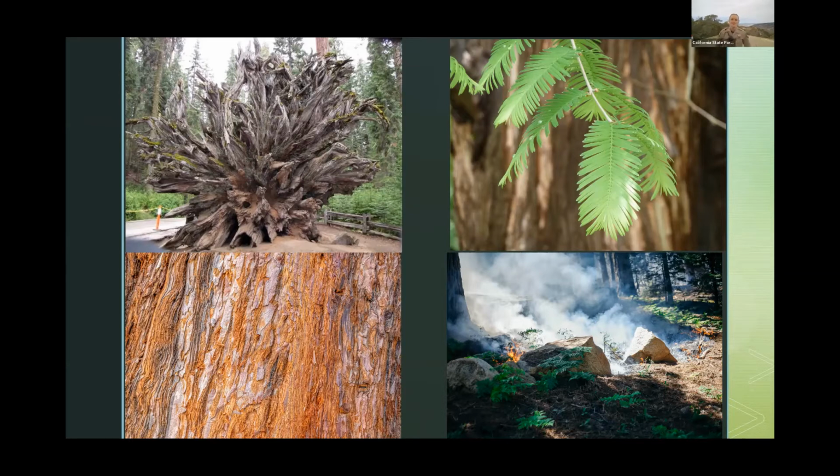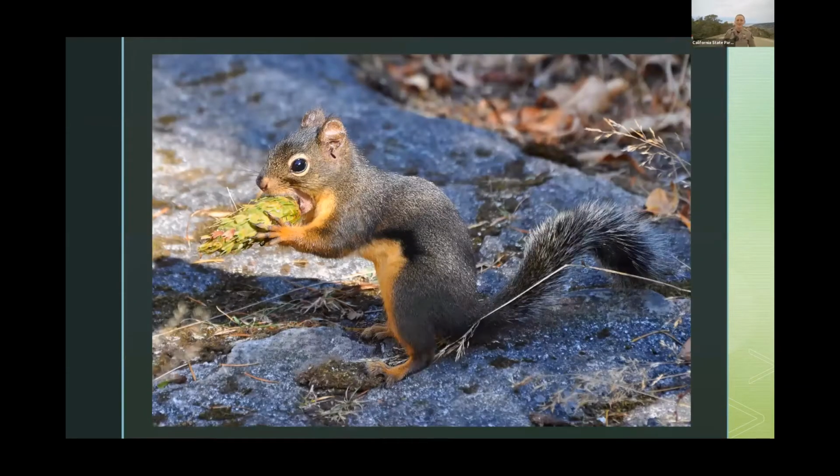And this is the mighty Douglas squirrel. He's like a sidekick also to the tree. So he will go get the cones, he'll start eating the cones, and then he'll leave some seeds behind. So he'll actually help plant trees. And so he does a big part in helping the trees as well.